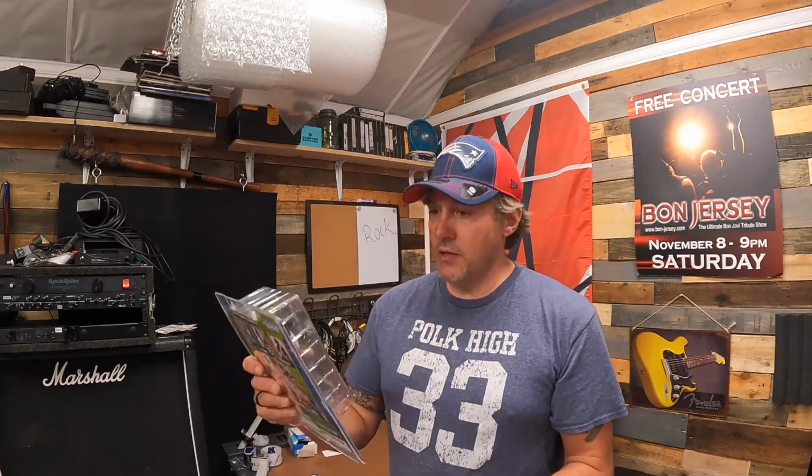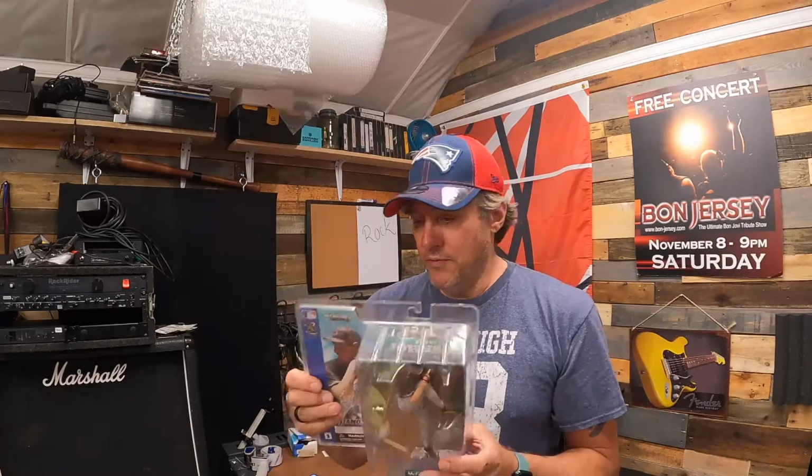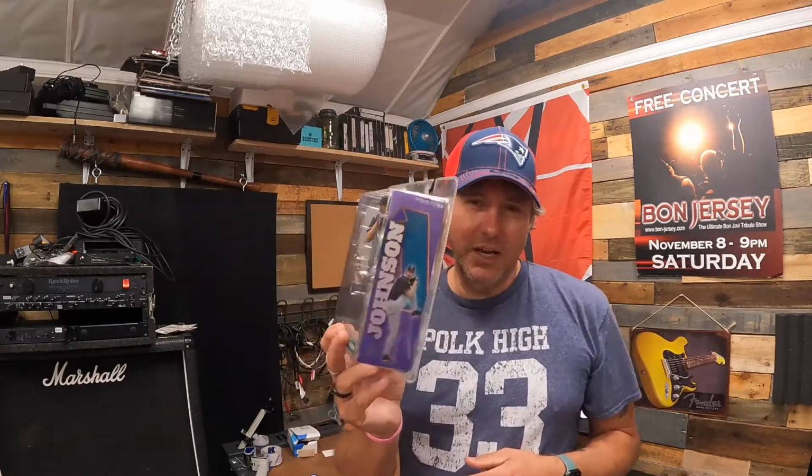You've already seen it. And then it's basically a Randy Johnson day. This is another McFarlane Randy Johnson on the Arizona Diamondbacks. Got about $1.50 into this, and this one sold for $6.99 plus shipping.